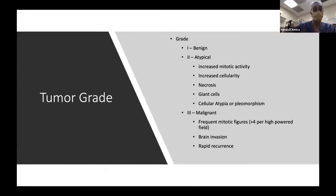When you see brain invasion, if the brain is actually infiltrated, that's a sign of higher grade and more dangerous. And then if they come back fast, that's usually a sign of a poor prognosis. Now, we don't know what his is yet, and truthfully, we probably won't tell you guys anyway because we have to protect patient identities and rights. But it looks benign, and I'm sure it is.